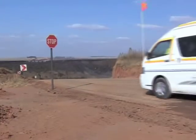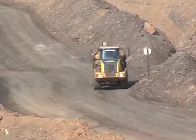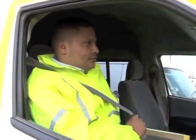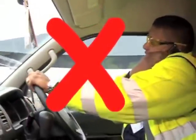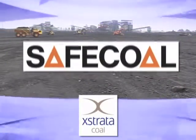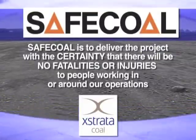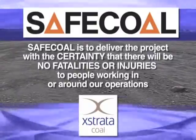If you're driving, pay attention to the rules of the road and to speed limits. You can be banned from Xstrata Coal sites if you're caught speeding. Wear your seatbelt while driving at all times. Do not talk on your mobile phone unless you use a hands-free kit while driving. Xstrata Coal works in line with Safe Coal principles. Safe Coal is to deliver the project with the certainty that there will be no fatalities or injuries to people working in and around our operations.